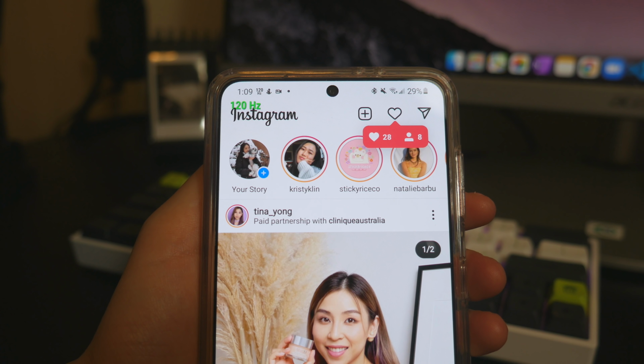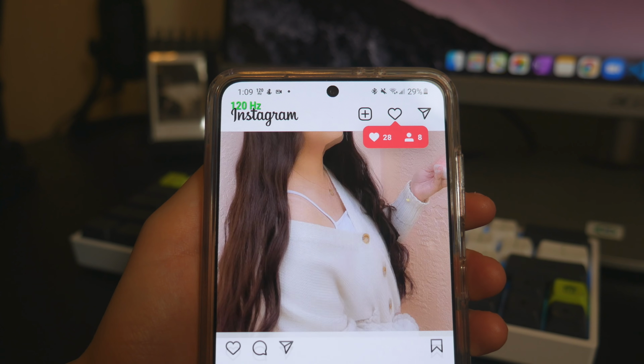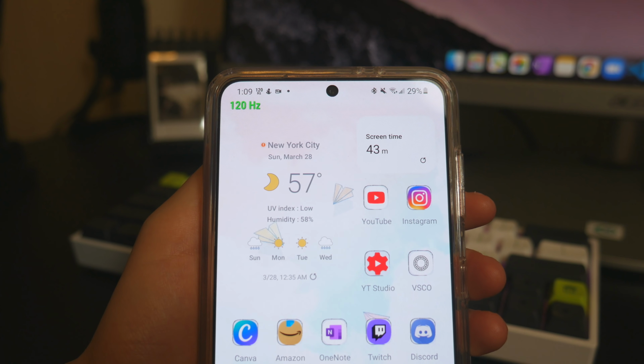It's hard to show the difference between 120 and 60 Hz on camera, but because my previous phone prior to this one had a 60 Hz refresh rate, I can tell you that you can definitely feel a significant difference between 120 and 60 Hz. 120 Hz definitely feels nicer to use.